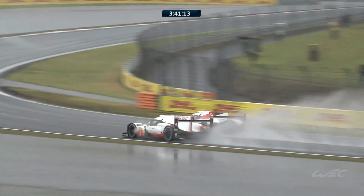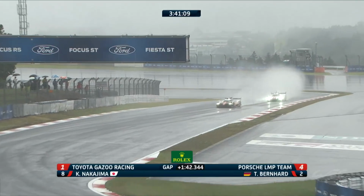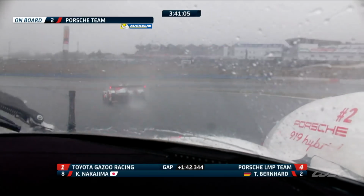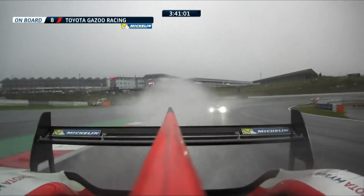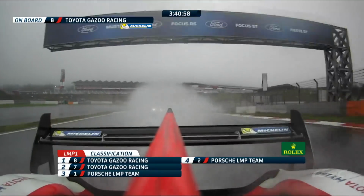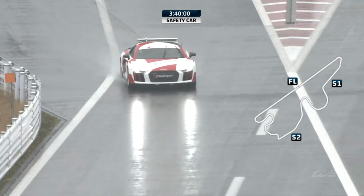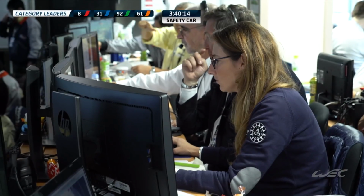The number 2 Porsche struggling for grip and goes a lap down. Kazuki Nakajima laps the championship leader in the only car that can challenge them for the title. This could be very important for Toyota now. They really must hope this race goes full distance. Safety car. 3 hours and 40 minutes remaining.